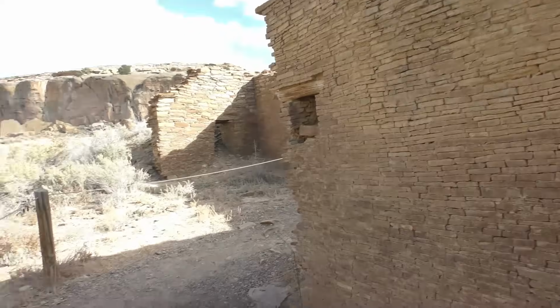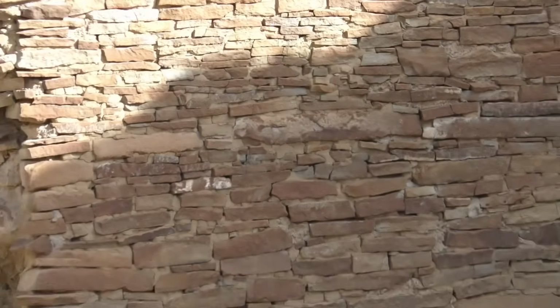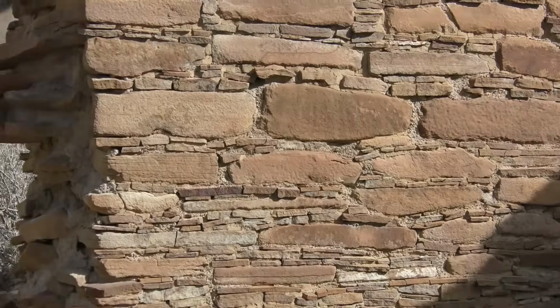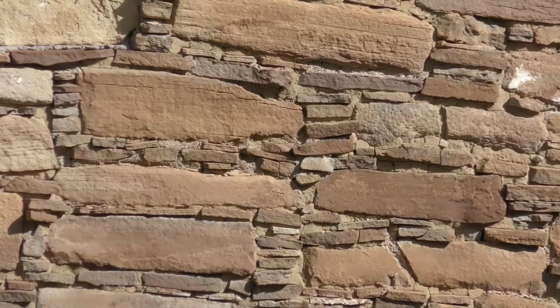And here you can see that all the small pieces on the bottom are the older construction, and then the newer phase with the bigger blocks with the chinks on top.